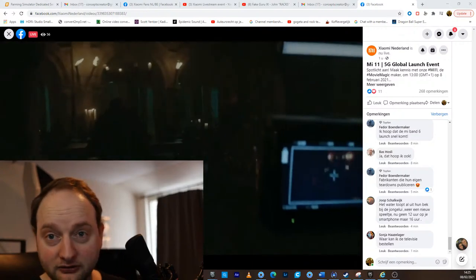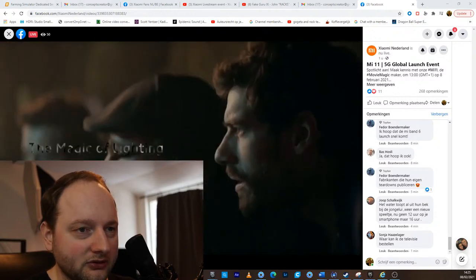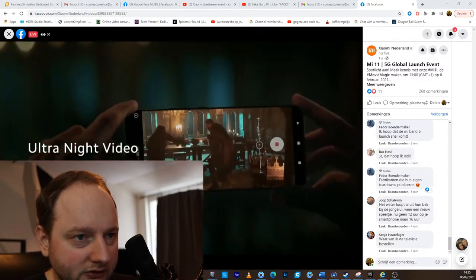It does have wireless charging for those who are wondering, of course, but we already know that. Xiaomi has been doing that a little bit. And 50 watt actually, not just 10 or 15, which is actually really good.